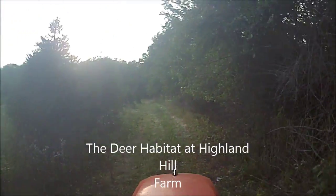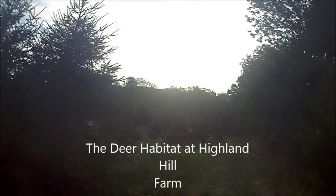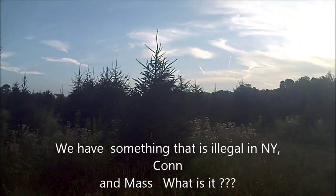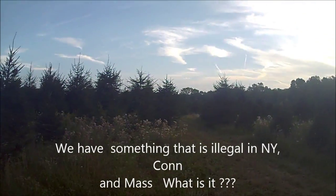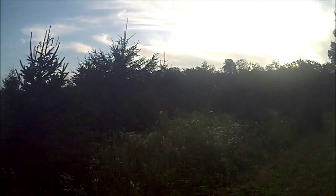At Highland Hill Farm, we have a great deer habitat. In fact, we encourage deer to come to Highland Hill Farm. Why is that? Well, we have something that is illegal in New York, Connecticut, and Massachusetts on our farm, right here at Highland Hill Farm. What could that be? Well, let me explain.